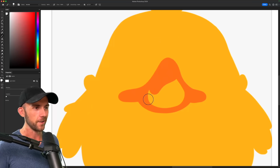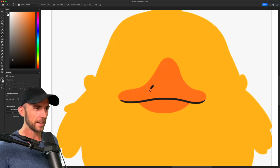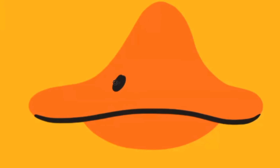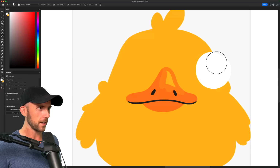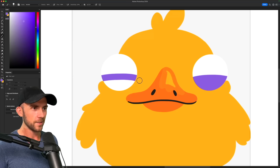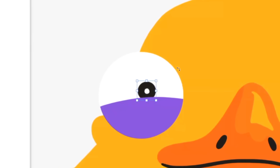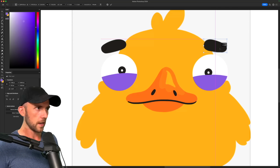A duck is no duck at all without a giant honker. Get a little line to separate the mouth, like so. Oh, and if we want him to stay alive, we'll probably need to give him some nostrils so he can breathe. Finally, some shine on the beak to show that our friend is nice and clean. Now I want some big bulging eyeballs that look halfway cute, but halfway derpy. Some squinty purple eyelids to complement his yellow body and make him look happy, and pupils so he can actually see. Finally, a pair of bushy eyebrows gently hanging over the top to give him a nice chill vibe.